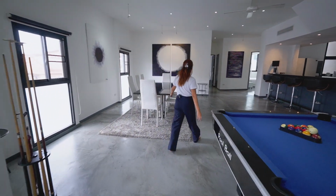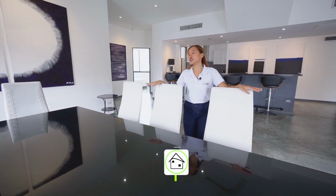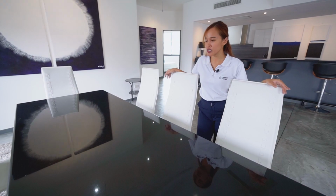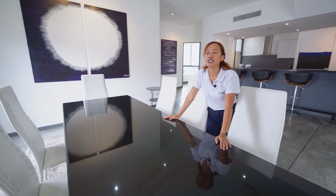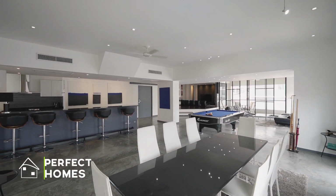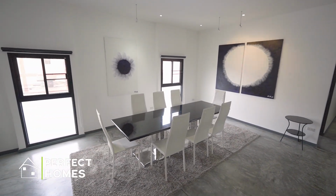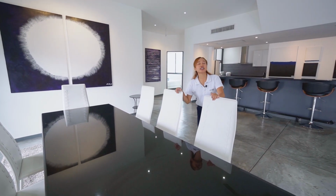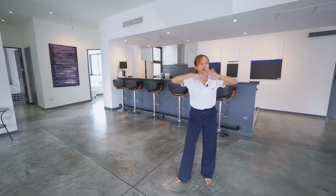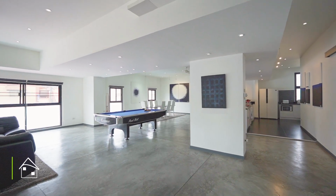All right, let's walk a little bit here. They have a really big dining table here. If you have family or friends come over, you can have a really nice dinner right here. There's an egg chair right here. Quite nice. One thing that I love about this living area is the high ceiling. It makes the room breathe and have light from the outside. It's really bright.